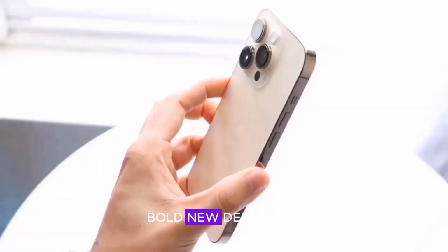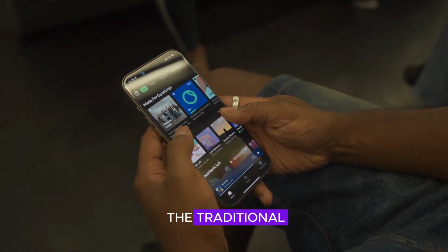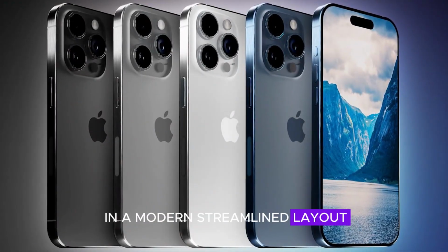Bold new design: the end of the camera bump? Apple is reportedly ditching the traditional square camera bump, replacing it with a sleek horizontal camera bar that houses the lenses, flash, mic, and LiDAR sensor in a modern, streamlined layout.